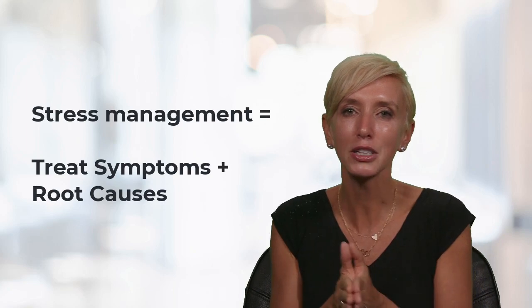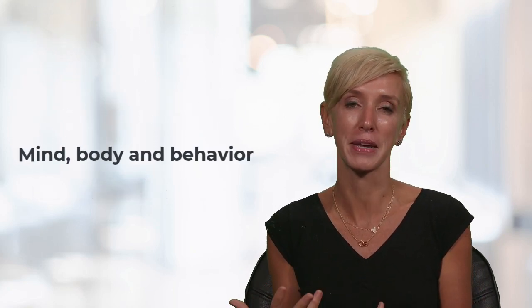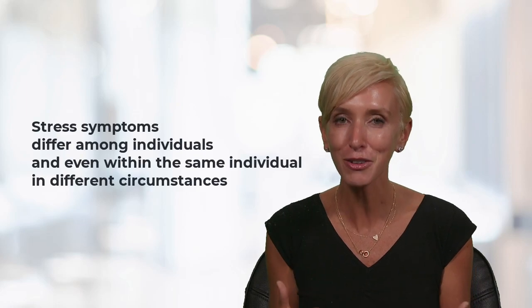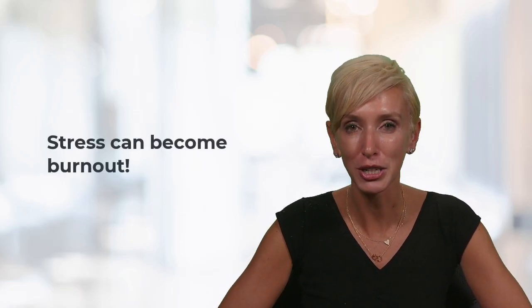And the truth is, even the best workplaces have stress. Things like physical discomfort, interpersonal conflict, disorganization. And a stress management tip is really to treat the symptoms and the root causes. We have to pay attention to our mind, our body, and our behavior. And it's important to remember that the symptoms of stress can differ among different individuals and even within the same individual in different situations. And the reality is that stress can become burnout.